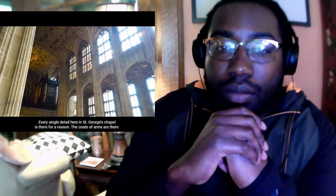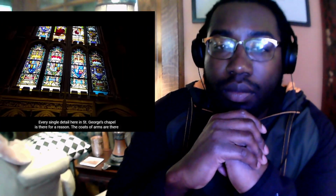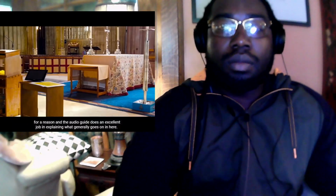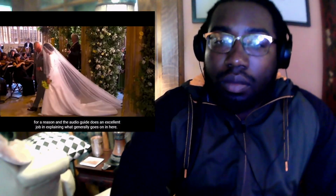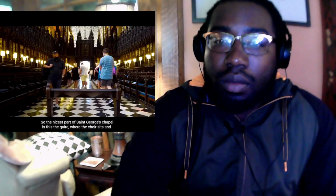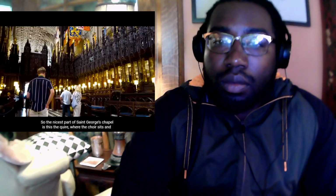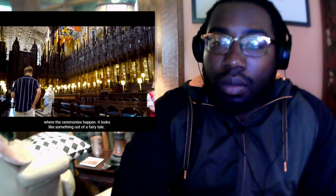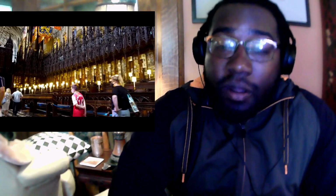Every single detail here in St George's Chapel is there for a reason. The coats of arms are there for a reason. And the audio guide does an excellent job in explaining what generally goes on in here. So the nicest part of St George's Chapel is this, the choir, where the choir sits and where the ceremonies happen. It looks like something out of a fairy tale.